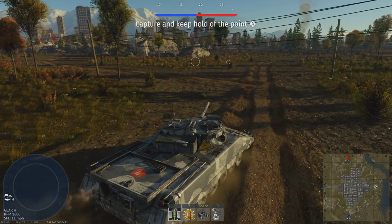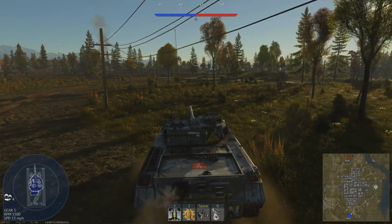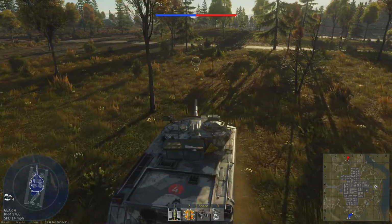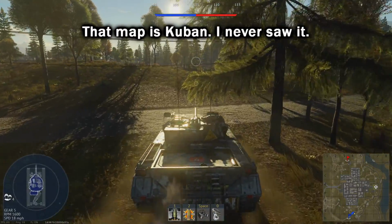Okay, this is not the map where I would expect to be able to use my amphibious abilities, so we're not going to. However, I will try and get to the road over here and get up to the A point as fast as possible.